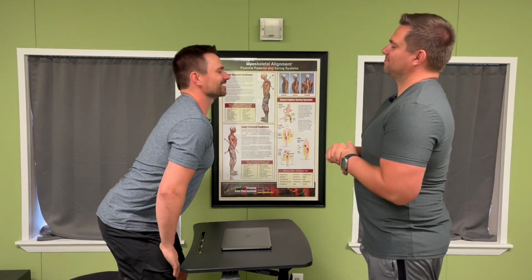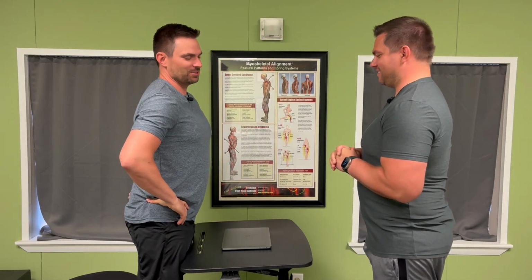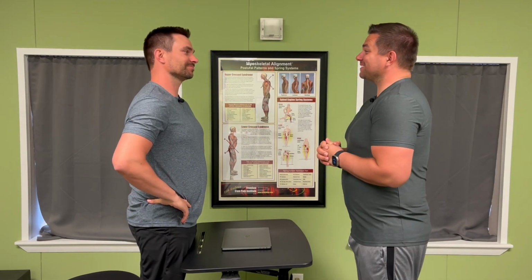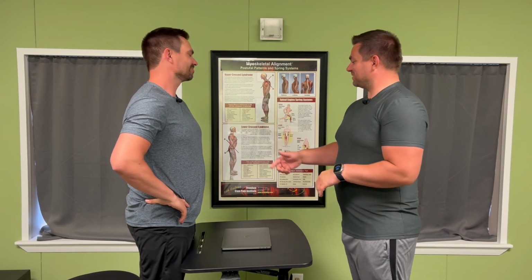Oh gosh. What's going on? Low back, hips, just tight. Well, that's perfect timing because today we're going to go over the lower cross syndrome.